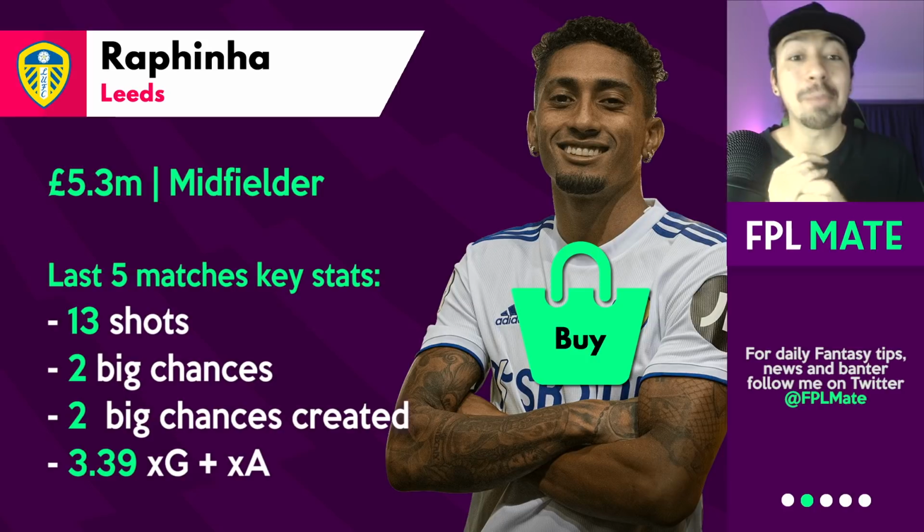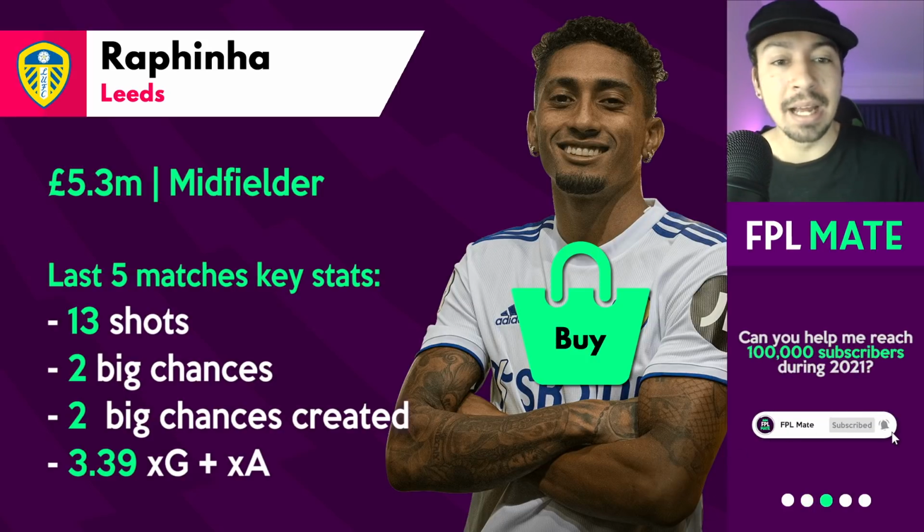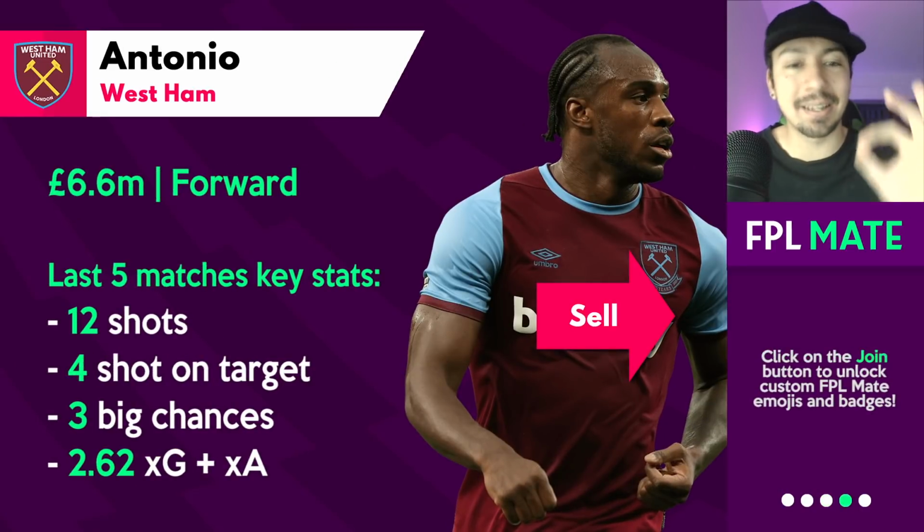I love him. I'm probably going to, in fact, captain him in game week 25. That's how much I rate him for this game week. But I think at the very least, you've got to have him on your watch list for game week 25, right? So my first sell is Michail Antonio.